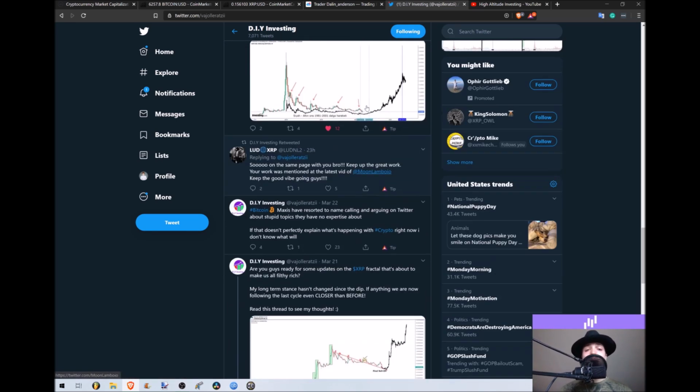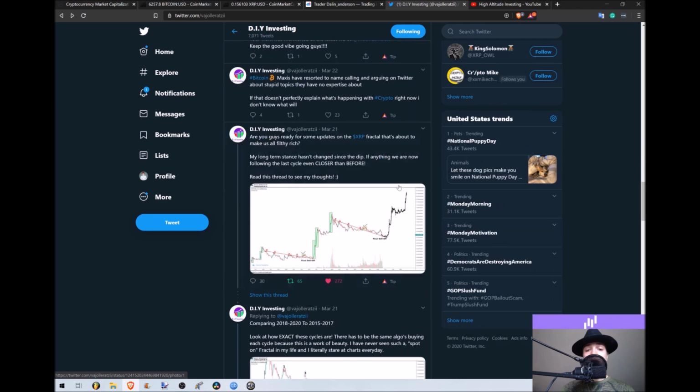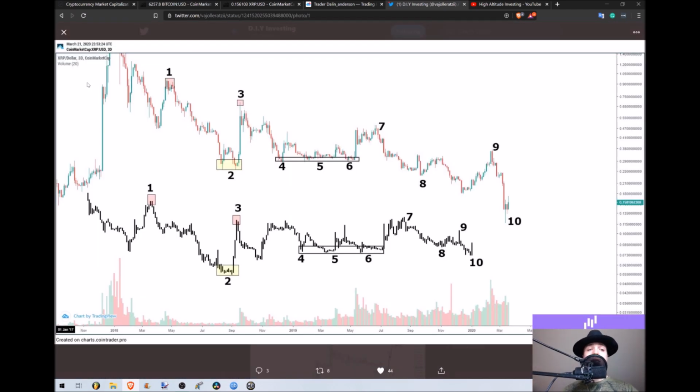for XRP. First of all, I have not seen this before. This is somebody comparing it to the gold fractal. I find that very interesting because I actually think that the consolidation pattern looks very similar, but this is the main one I wanted to show you guys. This is XRP, and as you can see, this is the last bear market cycle on the bottom and the current bear market cycle on the top, and look how similar they are.